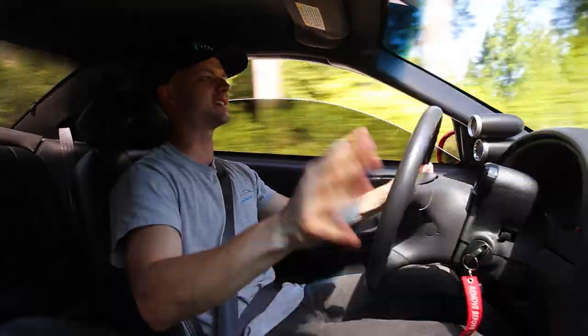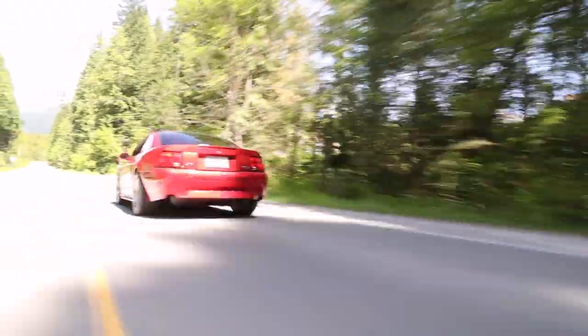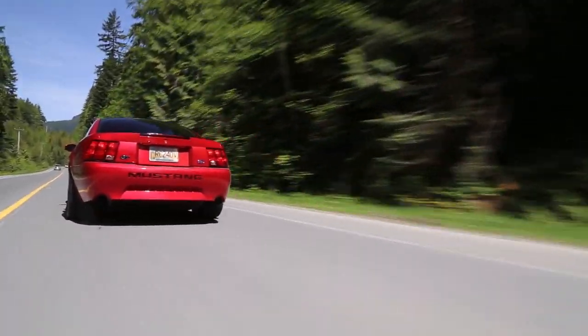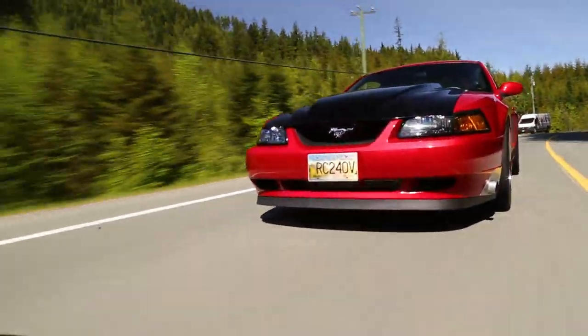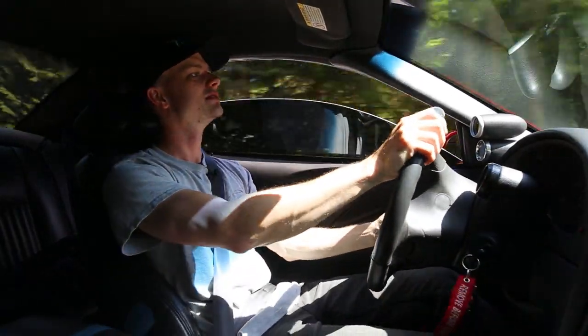Feels like peak torque is somewhere around 3,500. That's when the spool really hits home. But the sound is what you want from this car. The sound is what we're here for. Oh my God. Oh my God, dude. This is sick. This is sick.